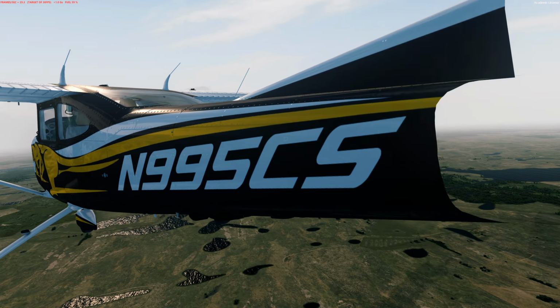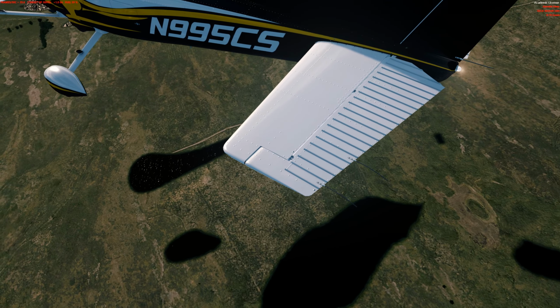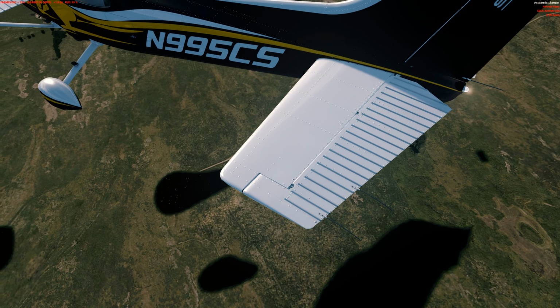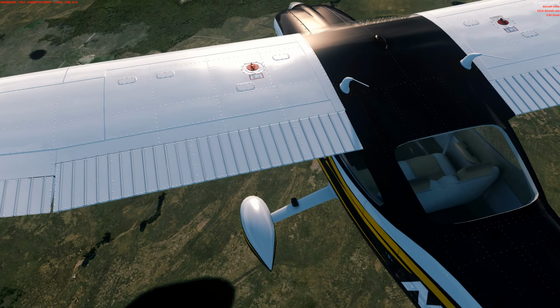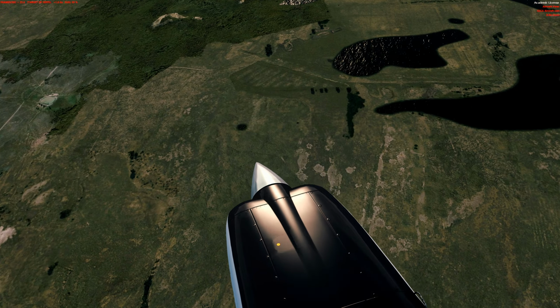I mean, look at this. This plane is a beauty. That's a beauty. Looks brand new. All over, really.